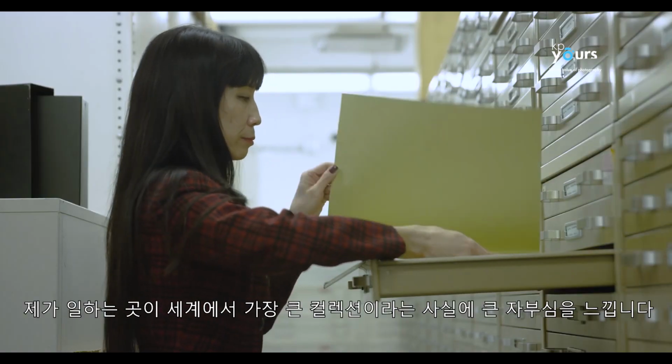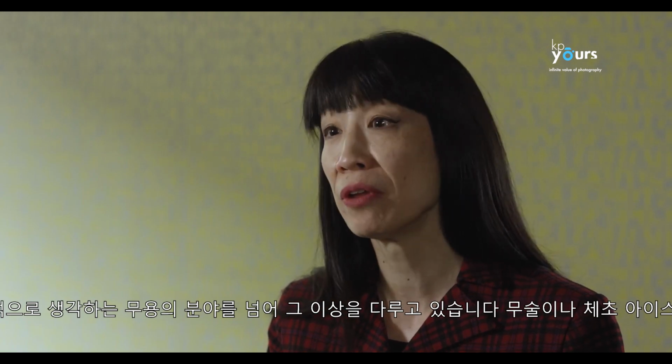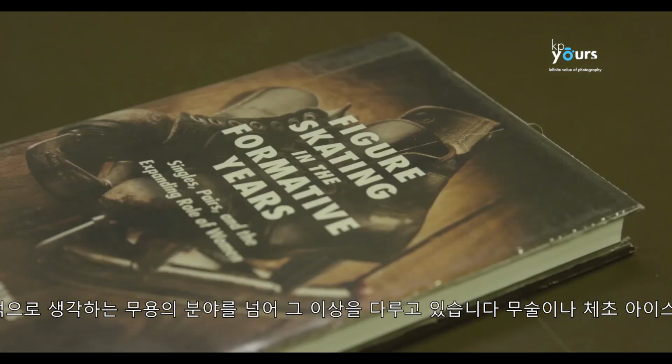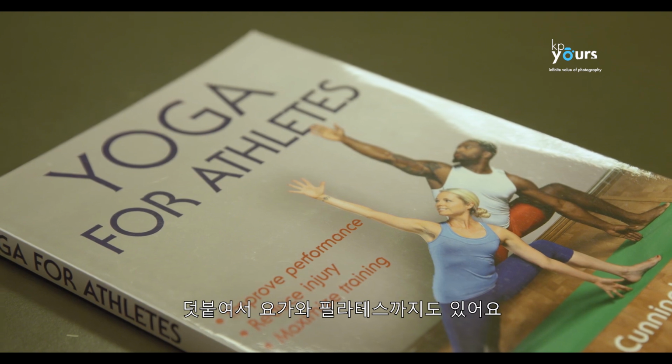One of the things I love about working for the dance division is that I take great pride in the fact that we are the largest collection in the world devoted to dance. We are also covering more than just what people might typically think of dance. We cover martial arts, gymnastics, and ice skating, for example, in addition to practices like yoga and Pilates.